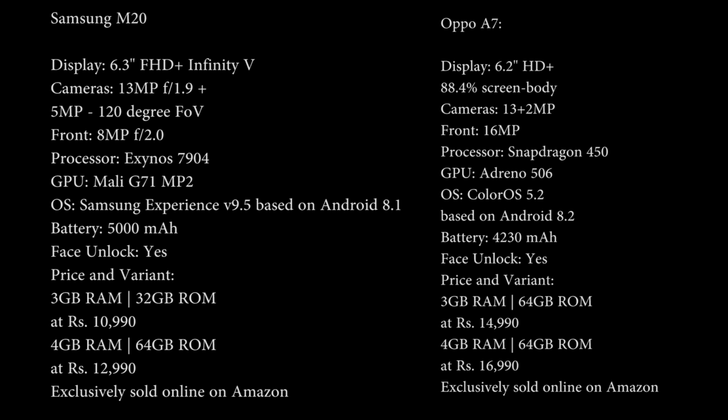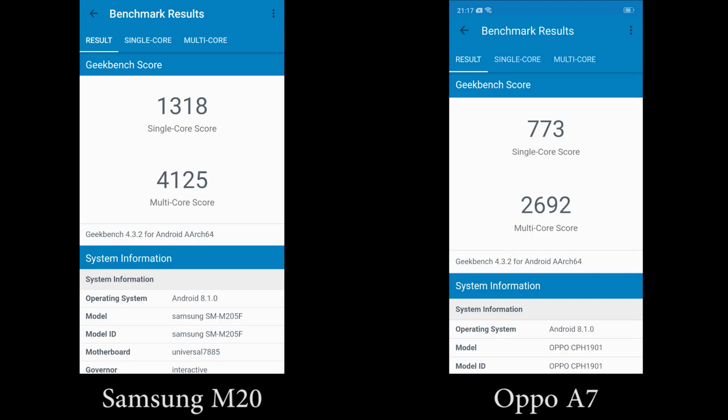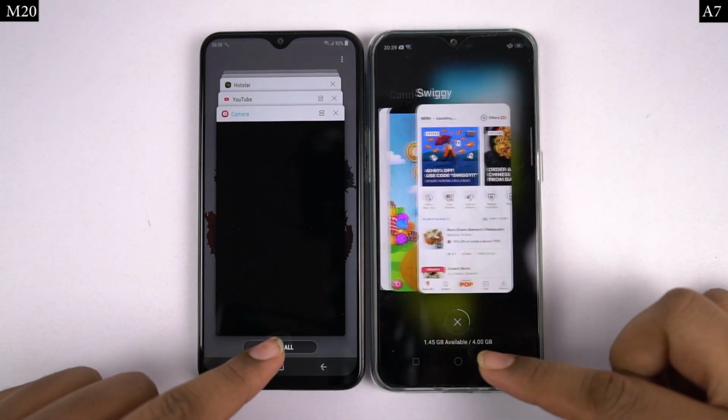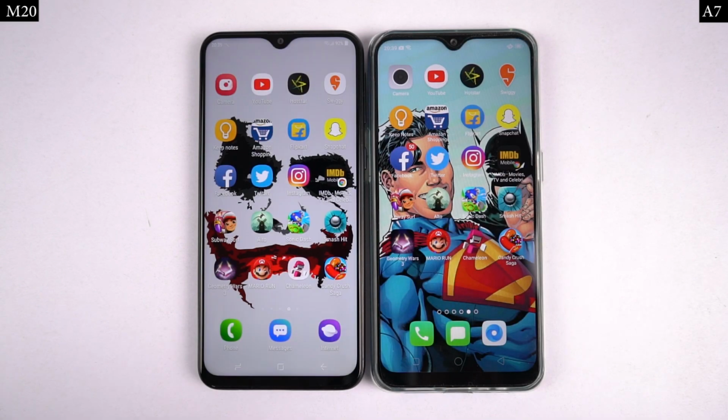Oppo A7. Now before we get started, these are the Antutu and Geekbench scores of both phones. By the way guys, both phones are connected to the same Wi-Fi network and all the applications have been updated to the latest version, and I'm clearing all the recent tabs.